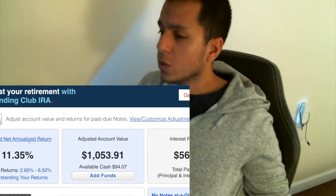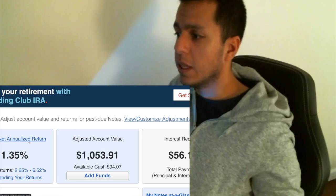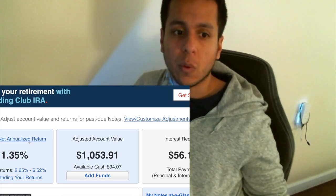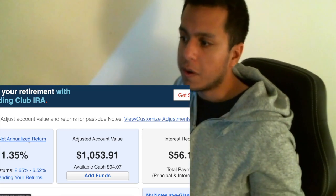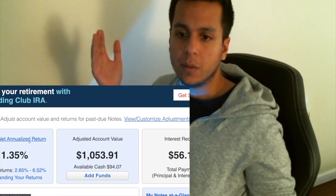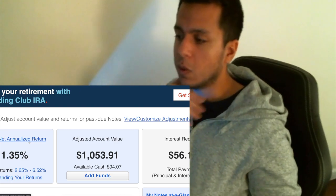So with Lending Club, I invested $1,000, and what they're doing is that they're lending my money to other people, and those other people pretty much tell you what they want the money for, whether it's paying off student loans or buying a house or starting a business. And each person that you're lending money to is telling you that they're going to give you X amount of return on investment, because they're taking your money and investing in either their future, their bills, and whatnot.